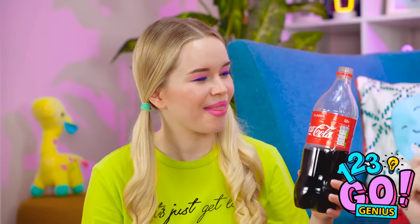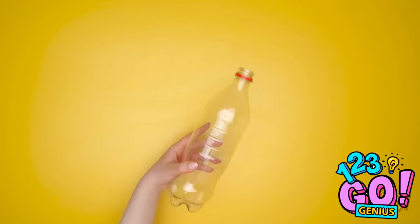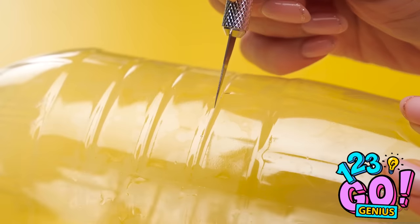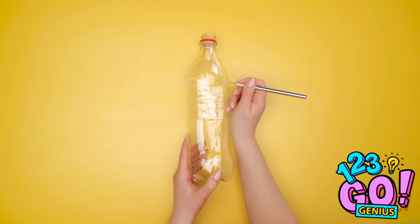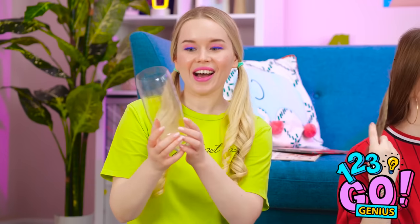Hey! I think I know a better way for curls. I'll need this empty soda bottle. And next, my trusty knife. I'll be making delicate cuts, so I need to be careful. Up here, too. Almost done. And there goes the top. Okay, now it's ready to be used.